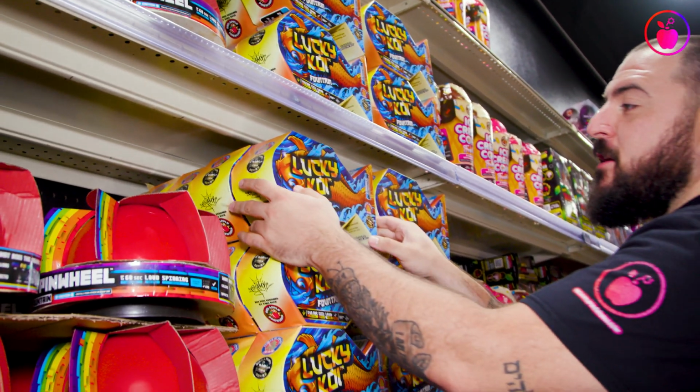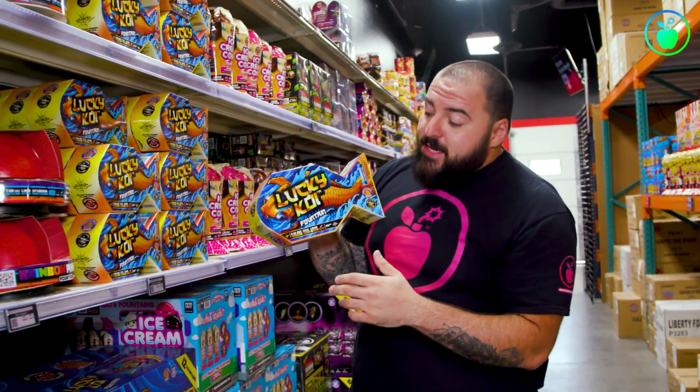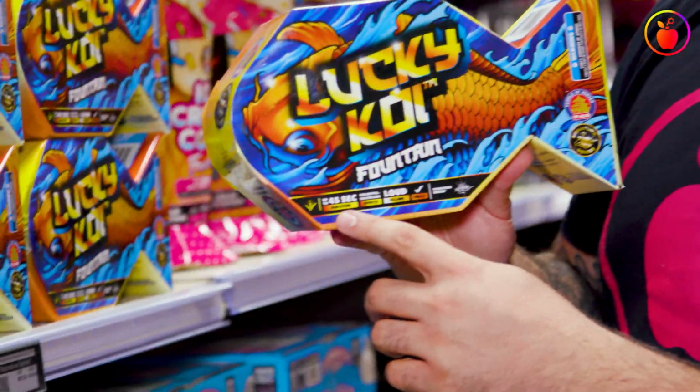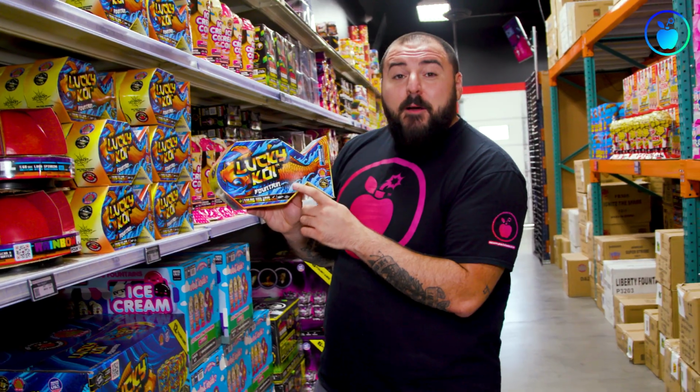Number 2 right here, part of our signature series lineup. This is the Lucky Koi Fountain. Part of our signature series, meaning that this koi on the package was designed by a local celebrity tattoo artist, King Ruck, with his signature right there. Up to 45 seconds of duration, colorful and crackling effects, loud volume, and a built-in finale.